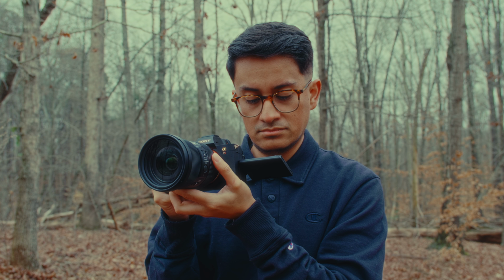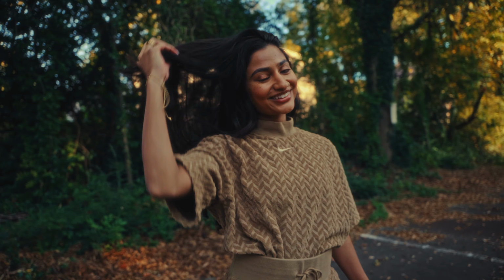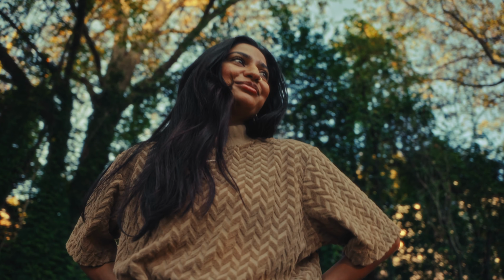My other lens that never fails me and always stays on my Sony when shooting video is that Sigma 24 to 70mm 2.8. I always have to have that anytime I'm shooting video because it's just very versatile, and that 2.8 aperture gives you so much flexibility whether you're trying to get blurred backgrounds or you're trying to shoot in low light.